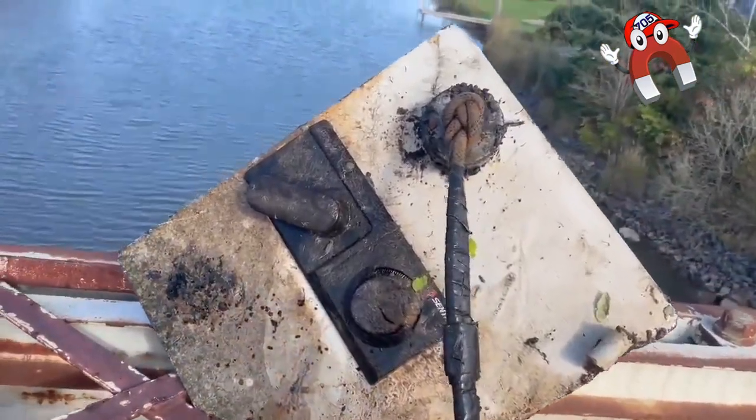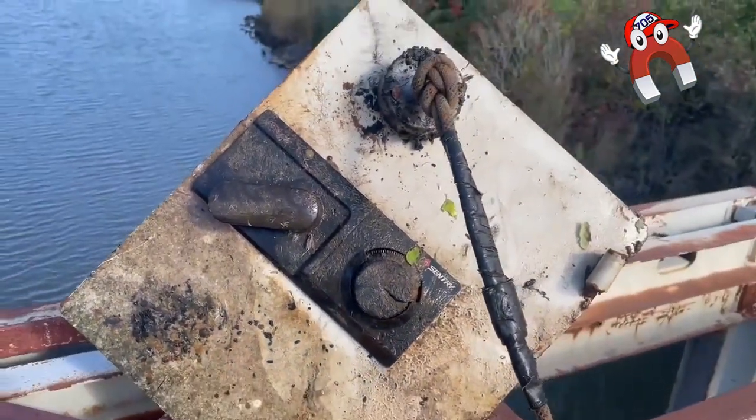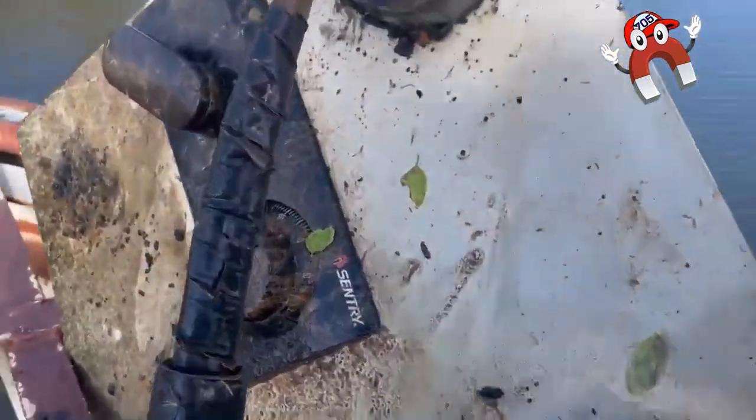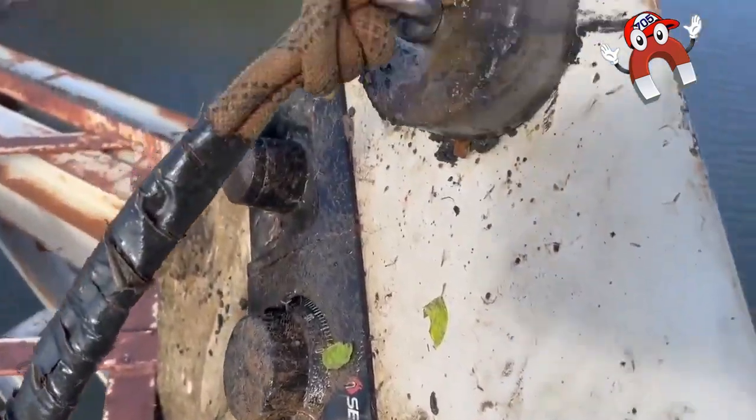Okay, so I just pulled this safe door up. I'm gonna keep going, see if I can find the other part. There's definitely been broken into.